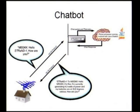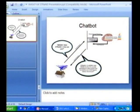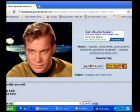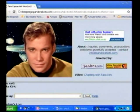So you can, in natural English language, say to it, how are you? And then the software would look at some of its telemetry points, turn that into a natural English language response, and send that back down to you. There are examples of this online already, and I'll just show you one, because this is actually existing software, and it's open source, and it's in Java, so it's all fine.